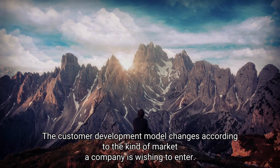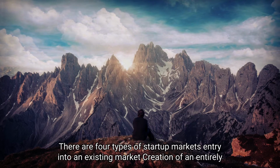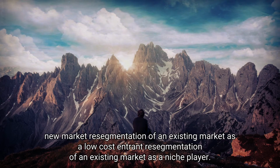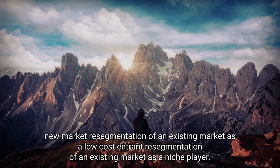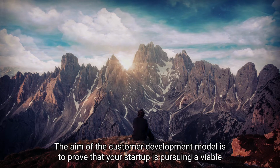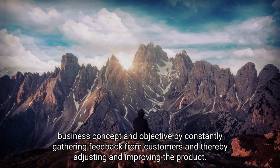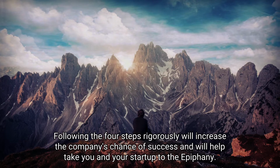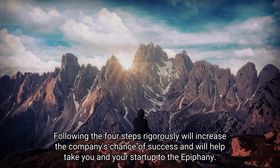The customer development model changes according to the kind of market a company is wishing to enter. There are 4 types of startup markets: entry into an existing market, creation of an entirely new market, resegmentation of an existing market as a low-cost entrant, resegmentation of an existing market as a niche player. The aim of the customer development model is to prove that your startup is pursuing a viable business concept and objective by constantly gathering feedback from customers and thereby adjusting and improving the product. Following the 4 steps rigorously will increase the company's chance of success and will help take you and your startup to the epiphany.